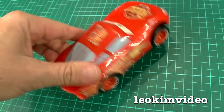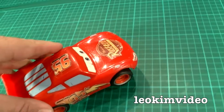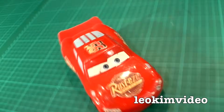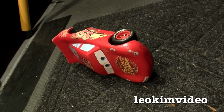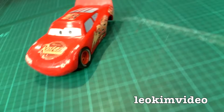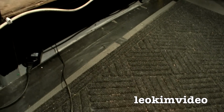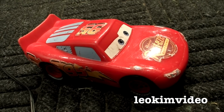But nevertheless, even in its broken state, I can give it a bit of a rev. It's got a great sound, and let it go. Whoa, go McQueen, go! Oh, that's the ground. Oh, one more time, because that's fun. It's actually got a great sound, this toy. Oh, it's scuffing up my table there. There you go. Go McQueen, go! It's okay, McQueen. It's like that around here.